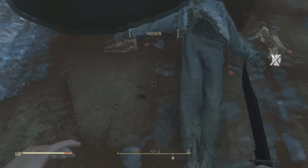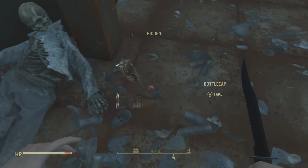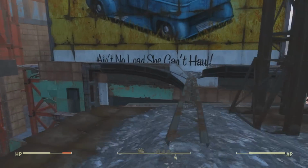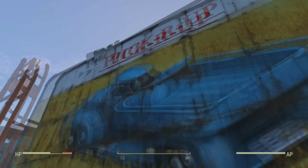Now, I understand that this would technically be the 5th location. I just feel as if there isn't that much in this unmarked location. And not to mention, this next area will actually lead you to the next unmarked area that I'm going to be showing y'all.